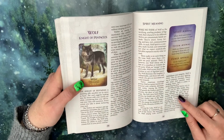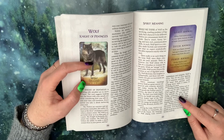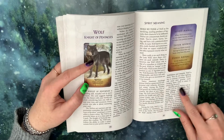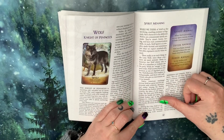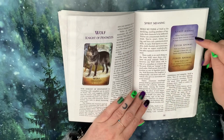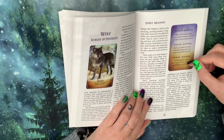And then on this side of the page, it talks to you about the animals. So if you wanted to use the tarot as just an oracle instead of the tarot deck, you can as well, and it gives you all of that information here. So it gives you mythologies from around the world regarding the wolf, beliefs and its magical associations. And then it'll also tell you what it means as a spirit animal, a totem animal, and a power animal.